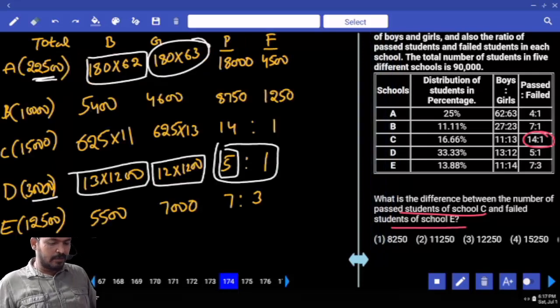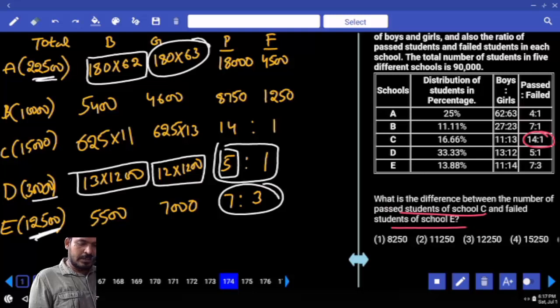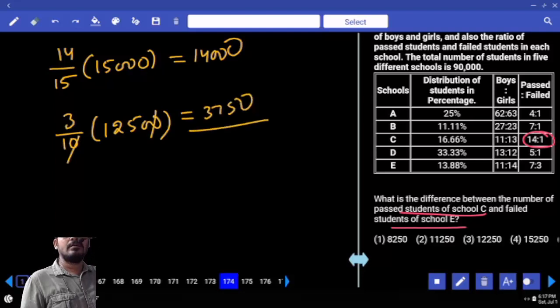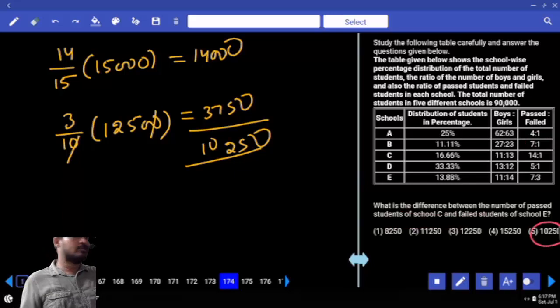What is the school E total value? 12,500. That is split in a 7:3 ratio. Fail is how many parts? 3 parts. 3 by 10 of 12,500. The zeros cancel. 3 into 1250 is 3750. 14,000 minus 3,750 is 10,250. Which option? The fifth option.